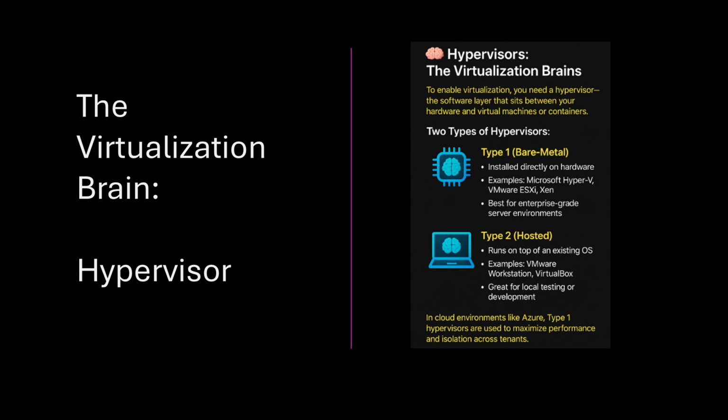When you work in cloud platforms like Azure, you're benefiting from Type 1 hypervisors behind the scenes. These ensure that virtual machines and containers are isolated, secure, and run efficiently across multiple tenants, giving you the performance and reliability you expect from enterprise-grade infrastructure.